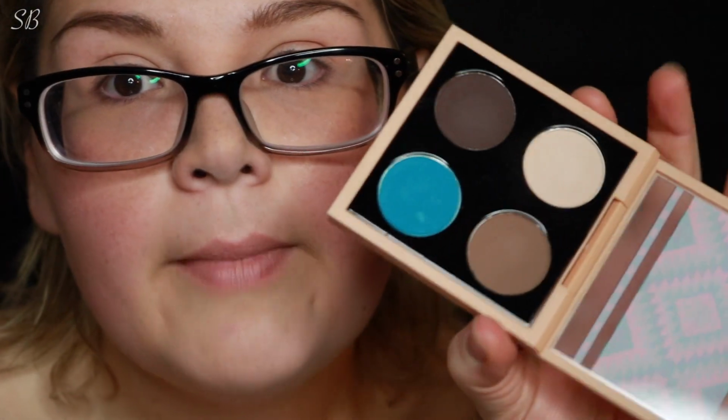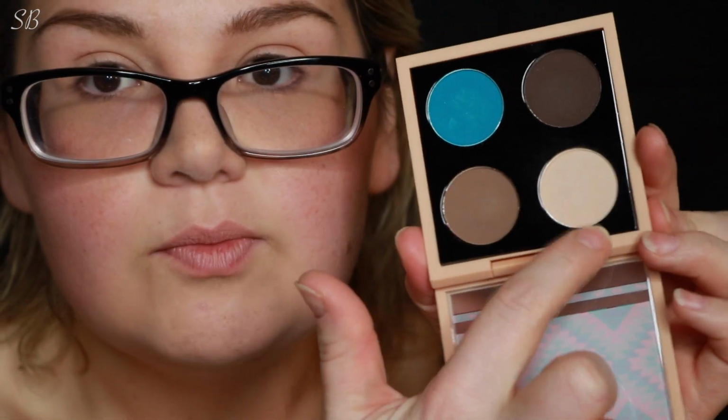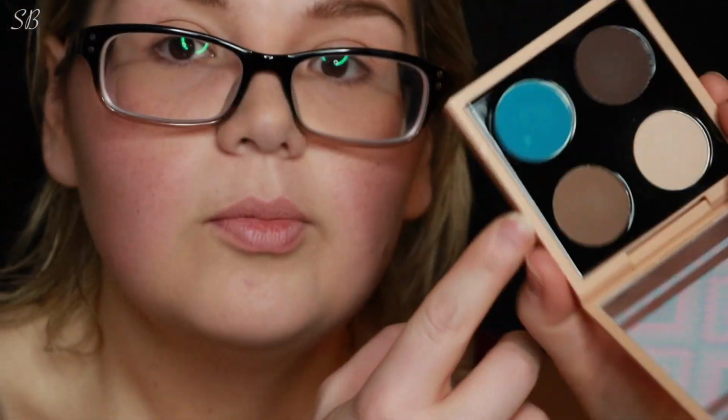Alright, so onward to the eyes. I am borrowing from a MAC Quad. This one, I'm going to be using Brulee and Charcoal Brown. So these two bottom colors. I'm going to skip the blue and the dark brown because I don't need those right now.